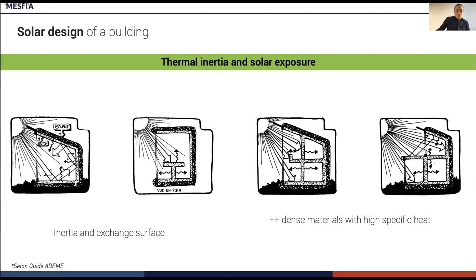The solar gains are concentrated during a few hours of the day, while the needs in heat and cooling are continuous. It is therefore necessary to store a part of this contribution for winter comfort, or reduce the effect in summer for summer comfort. The objective is not to ensure the total autonomy of housing, but only to contribute to reducing the heating or air conditioning load.